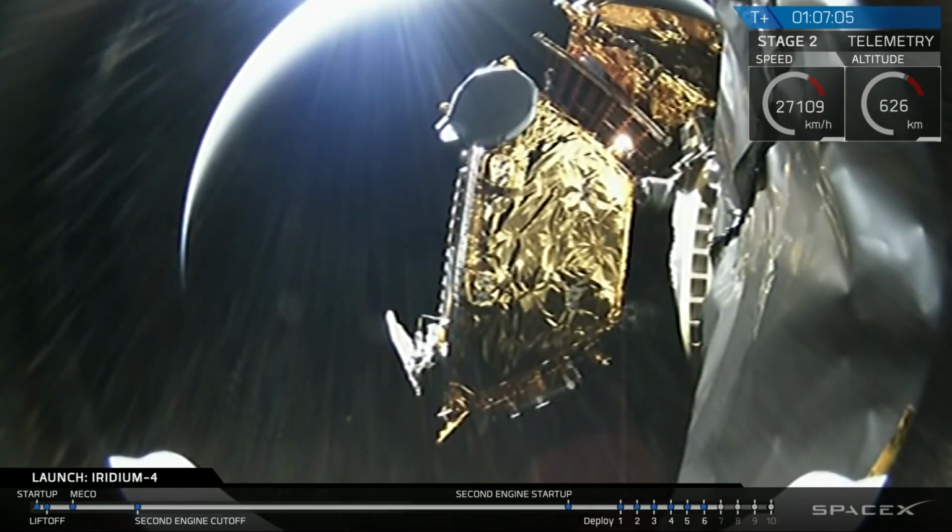We're about 15 seconds out. We now switch back forward to the view to look at separation of satellite 7, which I believe we will see coming from the top of the screen.